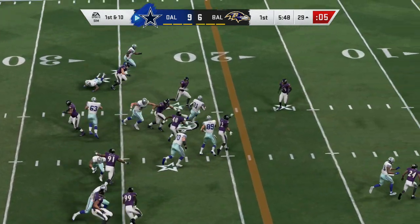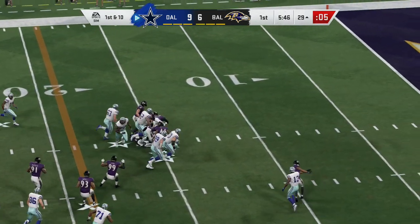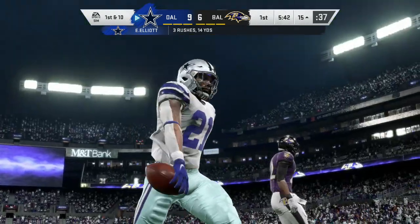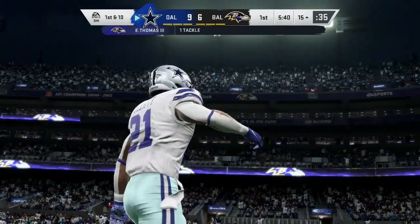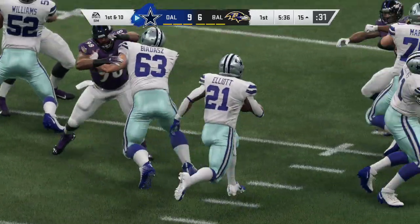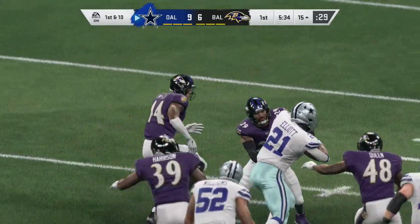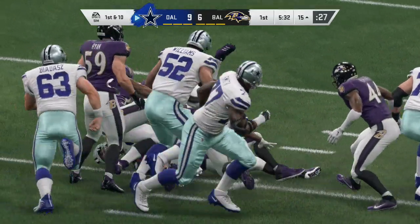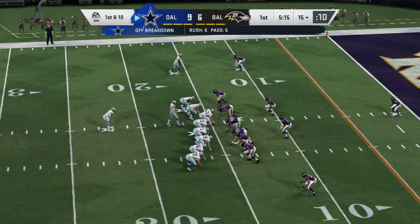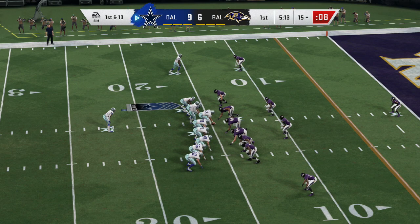Here's Elliott. And taking it to the 15-yard line before he's brought down. 14 yards, good for a Cowboy 1st down. At this stage of the game, the run-pass numbers are a little bit out of whack because most of their yardage has come through the air. But in a sense, that just sets things up for big runs like that because the defense might be a little bit off balance. They pick up another 1st down with that run.